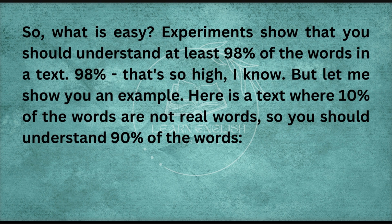So what is easy? Experiments show that you should understand at least 98% of the words in a text. 98%. That's so high, I know. But let me show you an example. Here is a text where 10% of the words are not real words. So you should understand 90% of the words.